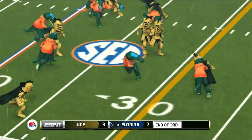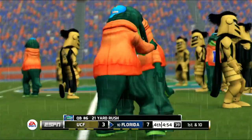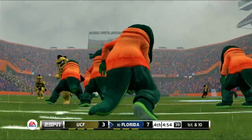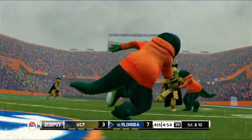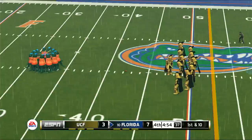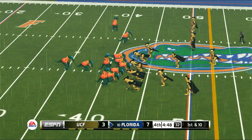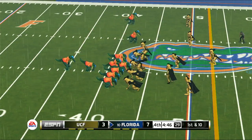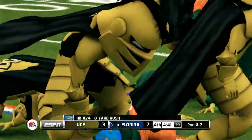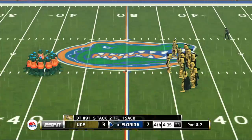Scrambling around. Now he's going to run and watch out. He's to the 40, and they push him out at the 42. From their own 42-yard line, first down. Makes it out to about the 50. Call it a gain of 8 yards. That makes it second and two.